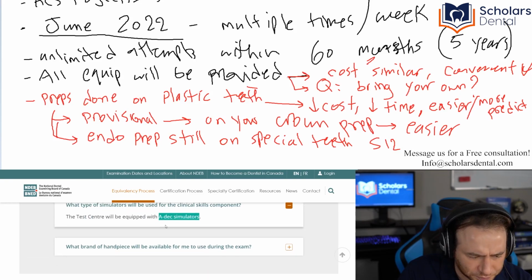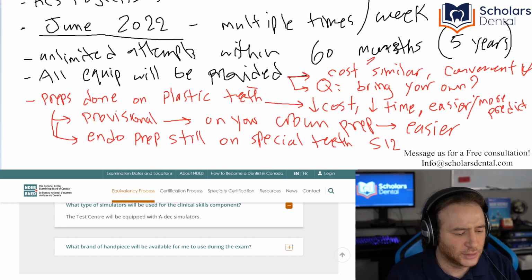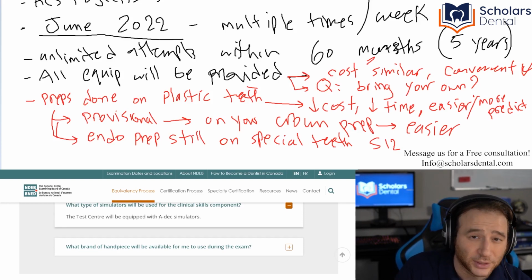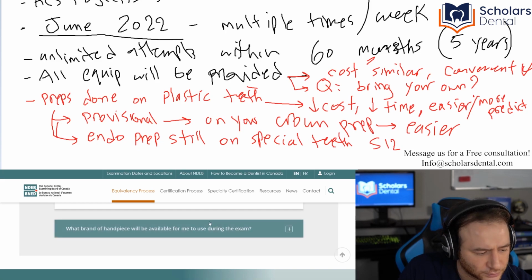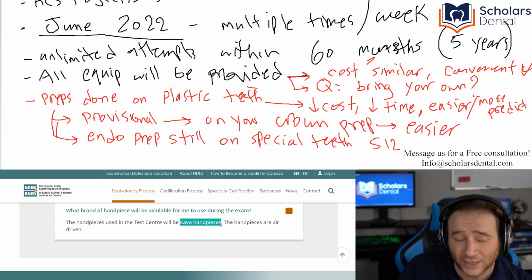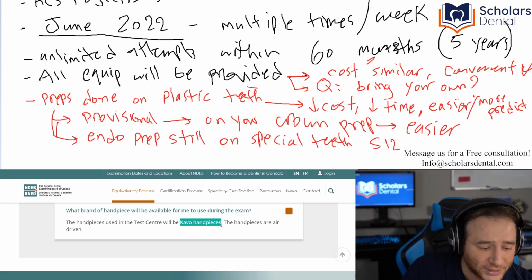But I'm not sure. I don't know if they're using the Kilgore typodont. I'm assuming they're still using the same Kilgore heads and torsos, but they could be using a different one. Okay, but still, what matters at the end of the day is the typodont. Okay, they're using the Cavo handpieces. Good info. So you want to practice with Cavo. I know it's been popular. Everybody's buying Jane Maritas, but now you probably want to get used to the Cavo handpiece so that you don't find a big change when you go to the exam.